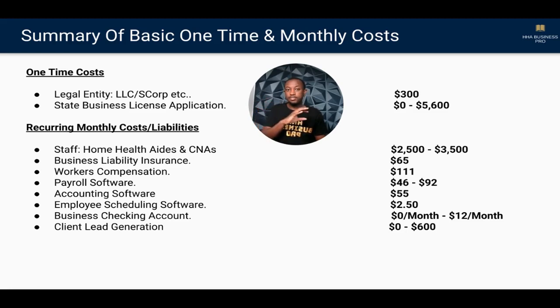This fee varies by state. Some states that are much smaller might not charge you. For example, maybe Nevada might not be charging you to start a home care business. So just inquire about that with your state.